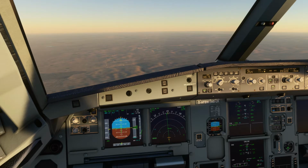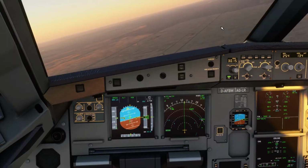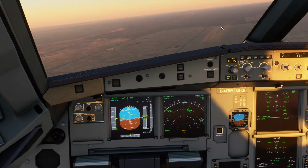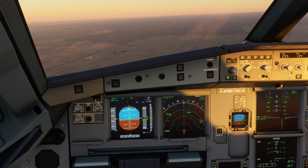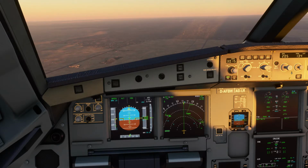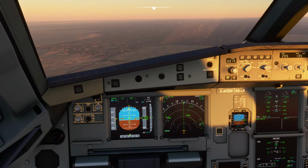Saudi 875, slow to 250 knots or less. Wilco, Saudi 875. Saudia 875, turn right heading 139. Heading 139, Saudia 875.